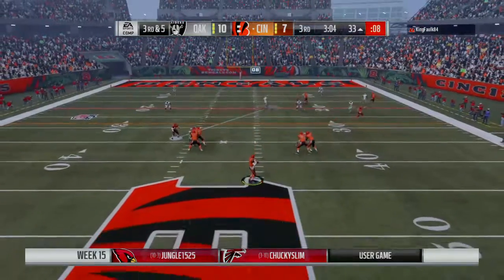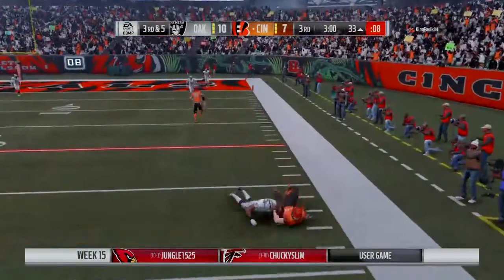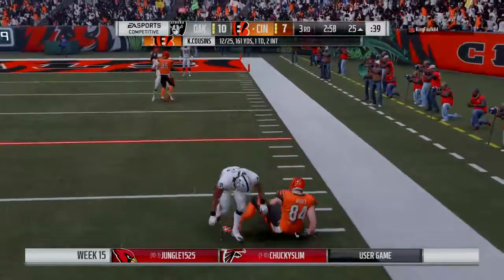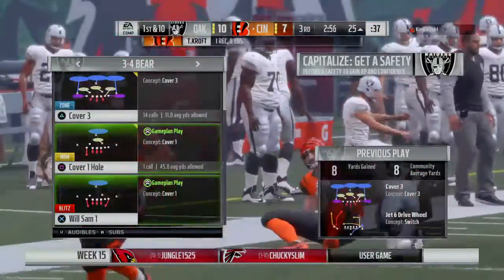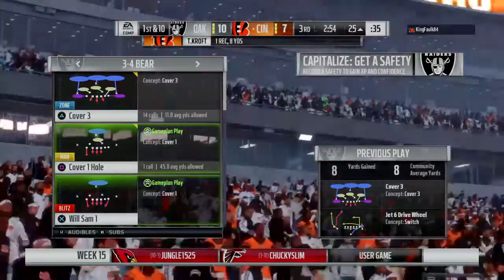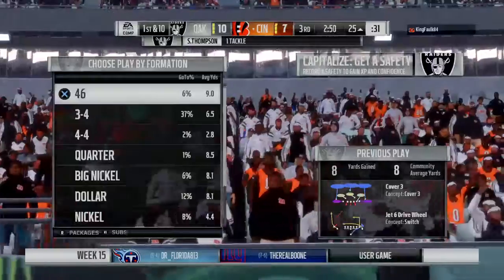They'll throw again. Cousins. And that's complete to Croft. And he's able to get the first here as he's taken down at the 25. First time they've looked his way in this game. He comes through picking up the first.